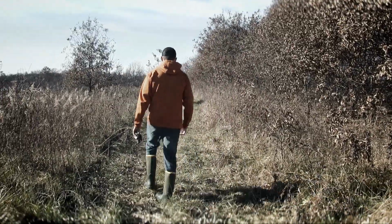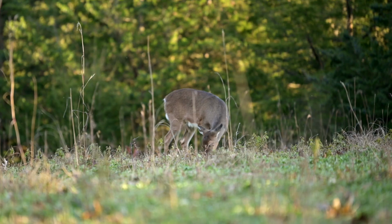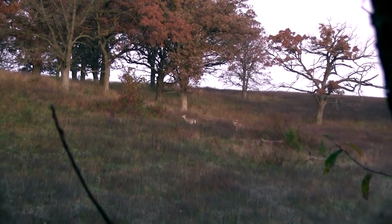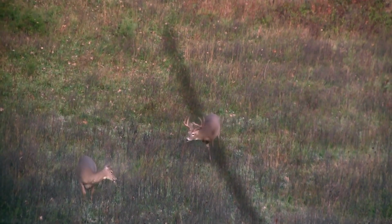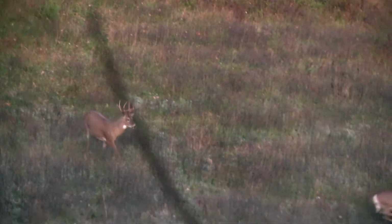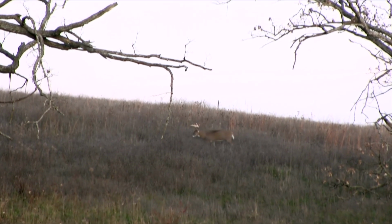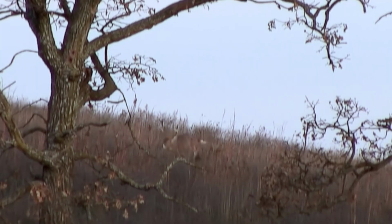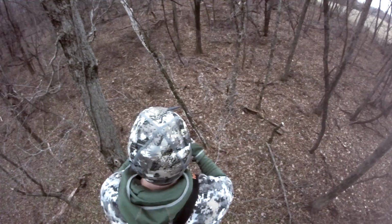So one of the big contributing factors to our success is the fact that we didn't push in right away on this farm. We hunted the fringes of the farm, really kept the pressure low. That way, if there were a lot of deer using the interior of our farm, they had no idea we were even there. We really waited till the end of November when these bucks were covering some ground, when we didn't have a lot of time left anyway, to push in and see if we could make it happen.